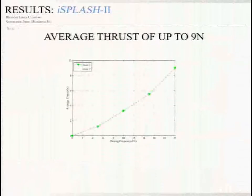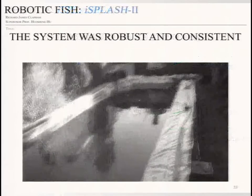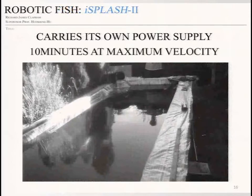We can see the system is robust and consistent, attaining high tail frequencies without early peak decline or mechanical failure. Therefore, we look to continue to raise frequency to achieve even greater speeds. This real-time video shows the latest version, able to accelerate to top speed in approximately 0.6 seconds, and carries its own power supply, which lasts for around 10 minutes at maximum velocity, far surpassing real fish, which have a limited duration of only 1 second at top speed.